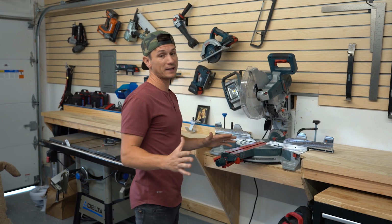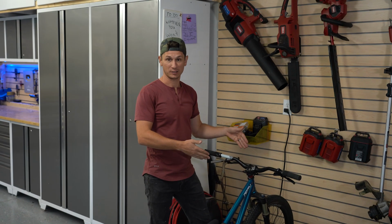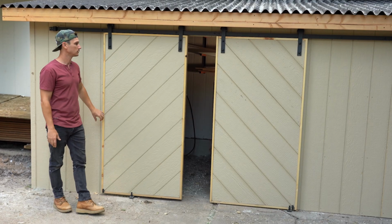Pretty slick. Doors are your friend. Favorite things about my garage is this chop saw stand. Bike rack is the way to go. I dressed it up real nice with these sliding barn doors.